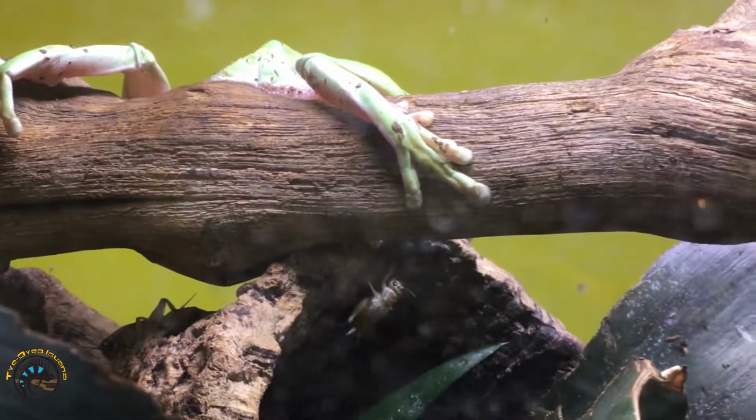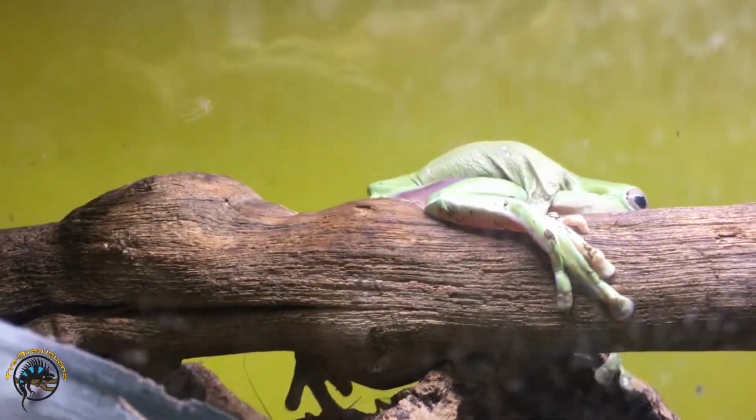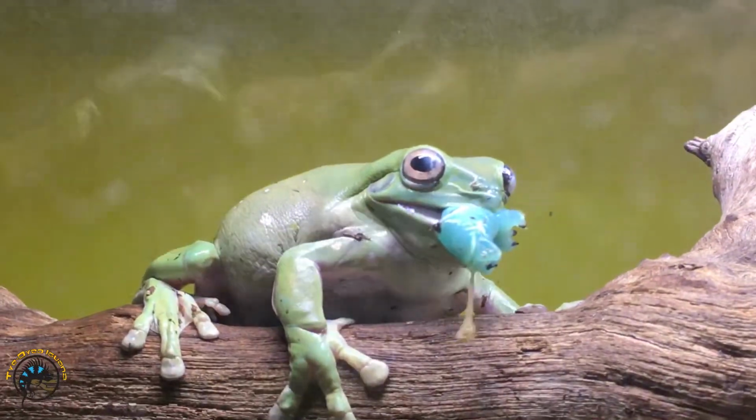He's so happy about eating that he fell off the branch and is hanging on by his two hind legs. Oh, there's his butt. Oh my goodness.